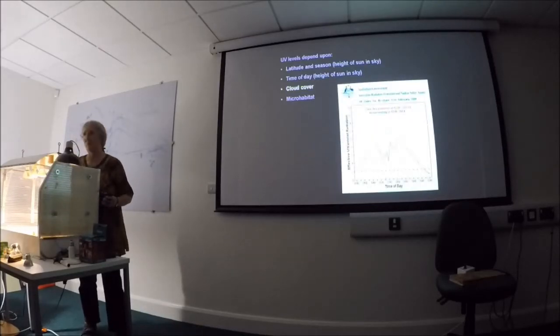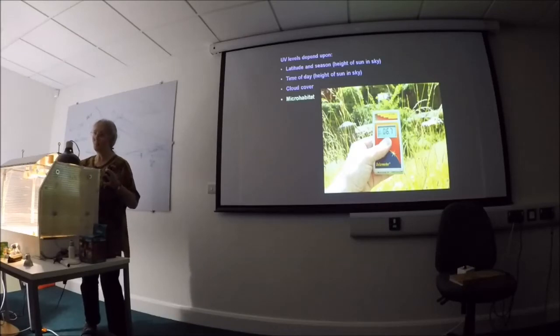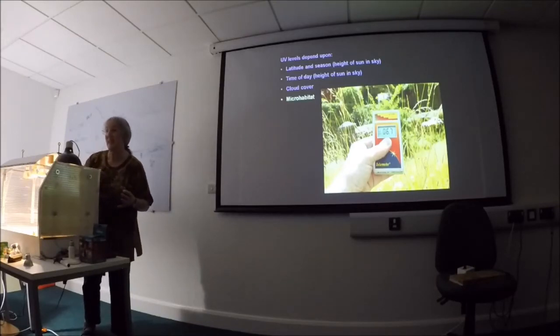But you've also got to remember there's clouds. So here's one that this would be if it was completely clear. This is the prediction of if it was clear, and this is the reality, because clouds have come across and knocked it right down. So instead of going up to 12, it never gets above 8 or 9. So that's that one. But the next one is really important for us, because we have little animals.